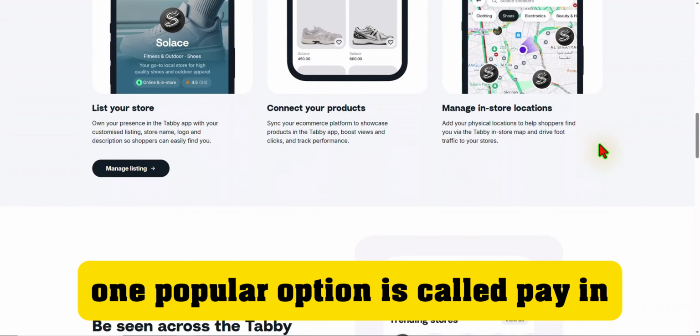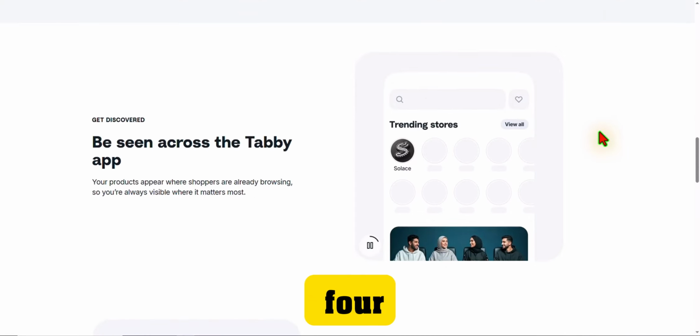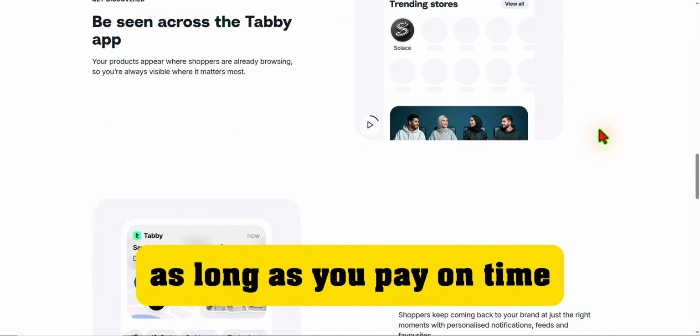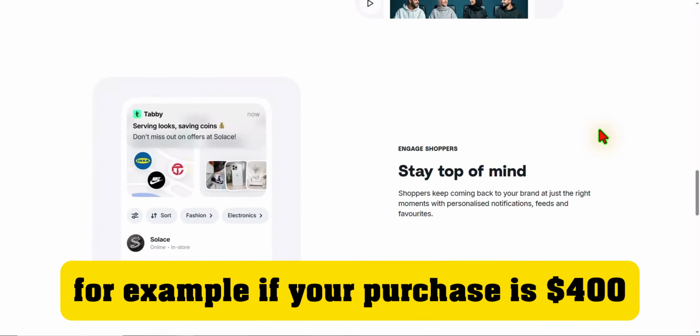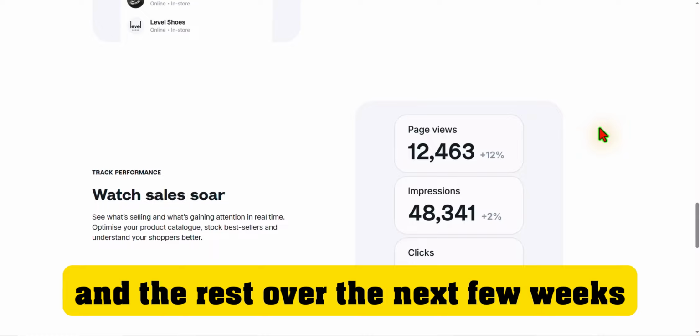One popular option is called Pay in 4. This lets you split your purchase into 4 equal payments without interest, as long as you pay on time. For example, if your purchase is $400, you'd pay $100 now and the rest over the next few weeks.